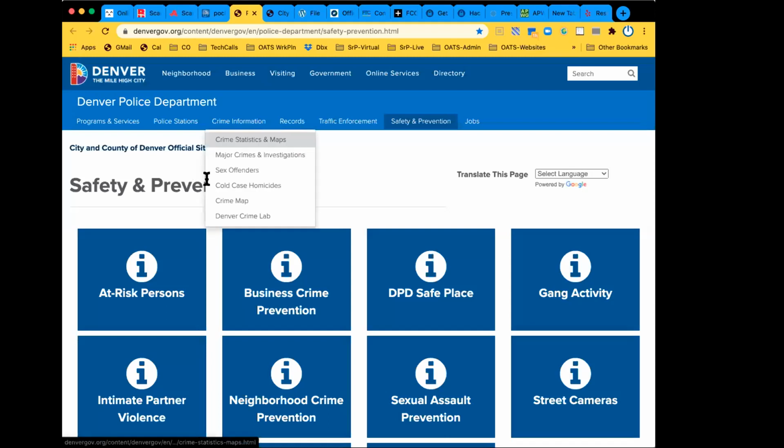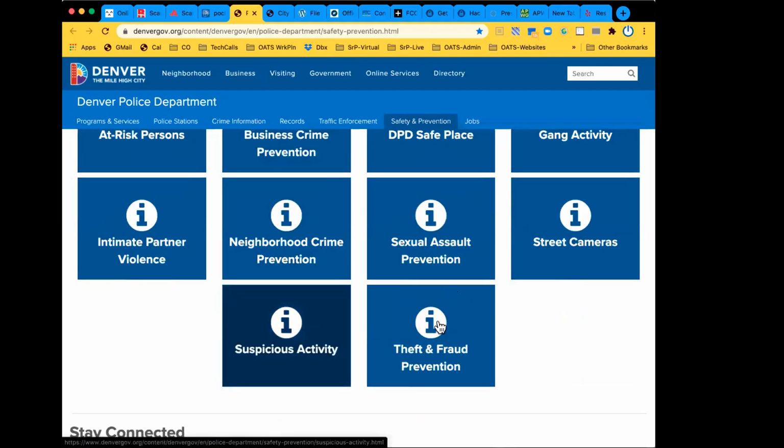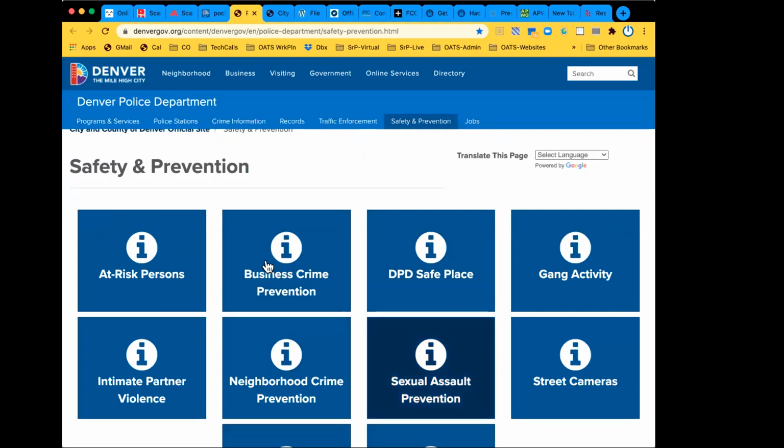This is the Denver Police Department. Again, your police department will have information and web pages where you can get more information about protecting yourself, as well as if you have to report a crime. And so you'll see, depending on how they're organized, you'll see the different areas that you can go to find out information about filing a complaint.